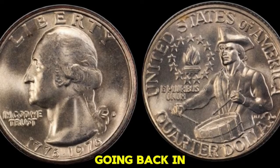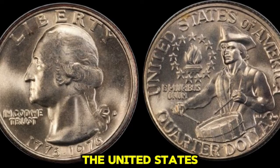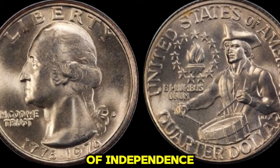Let's start by going back in time to 1976. This was a monumental year for the United States as it marked 200 years since the signing of the Declaration of Independence.